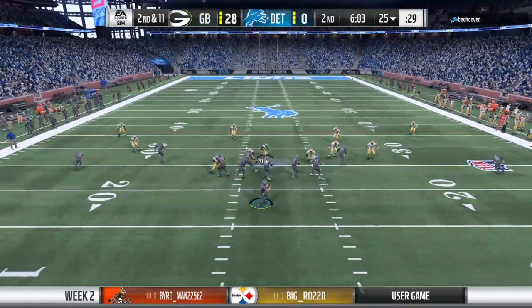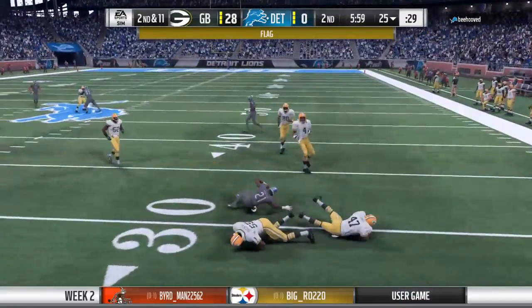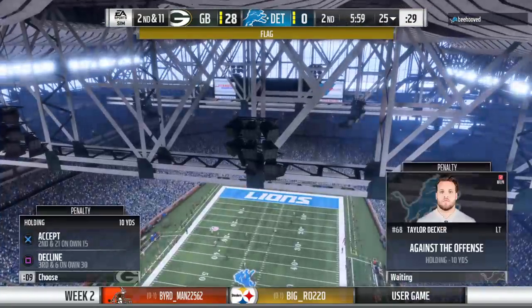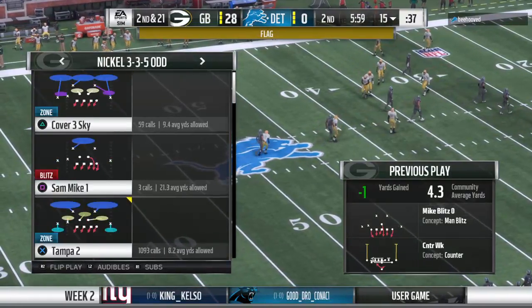Here we go. From the shotgun, he'll look to throw. A double off for Abdullah. And I think we've got a hold here. It's a 5-yard pickup for the moment. Let's see what our referee says.